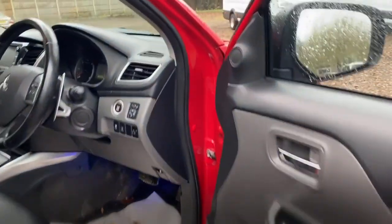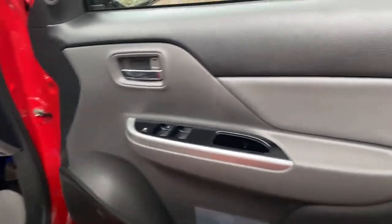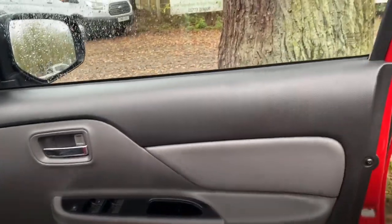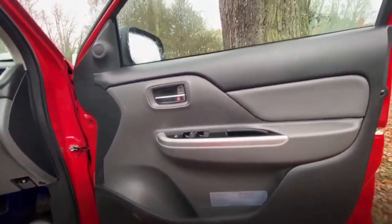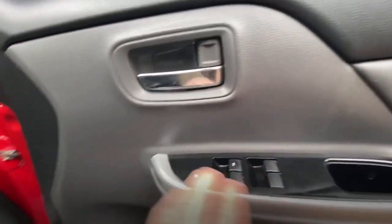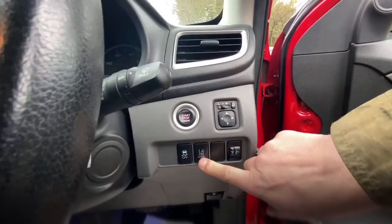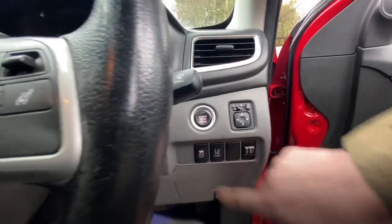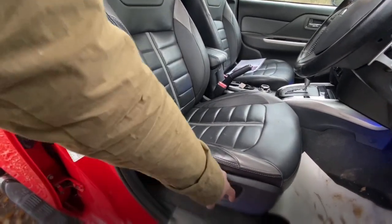So, onto the interior. I will apologise, I've got in it with dirty feet. It hasn't made a mess, but obviously it will be fully valeted before you get the delivery. Door card's in great condition. On the actual driver's side door card, you've got electric windows x4 and also your window lock. To the right hand side you've got your mirror control, lane departure warning, stability control, and also your stop and start for your engine.